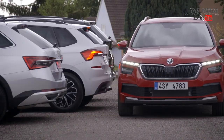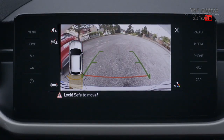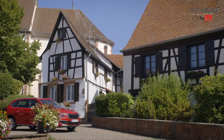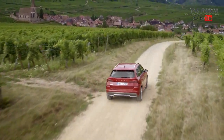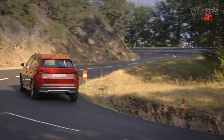The interior of the Skoda Kamiq is very spacious. The driver and front passenger benefit from 1051 mm of headroom and 1439 mm of elbow room. In typical Skoda style, the amount of space in the rear is the most generous in the segment with headroom of 1003 mm, elbow room of 1425 mm and knee room of 73 mm.